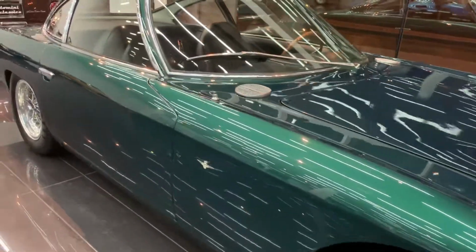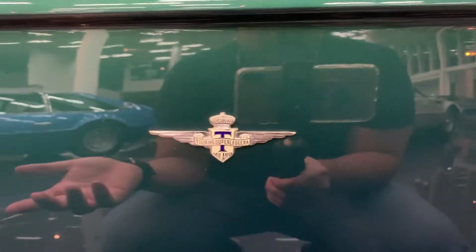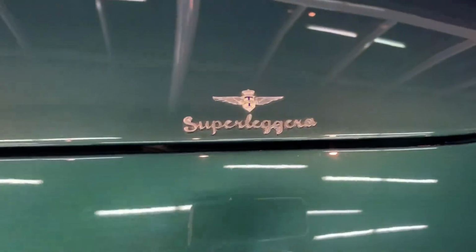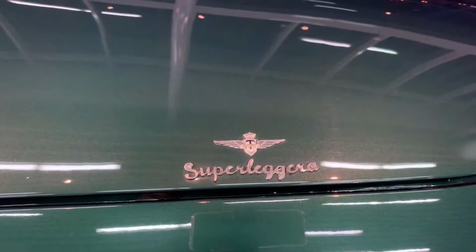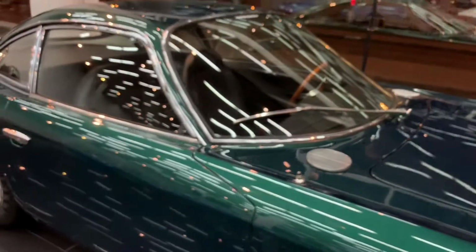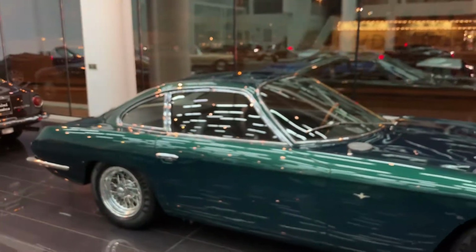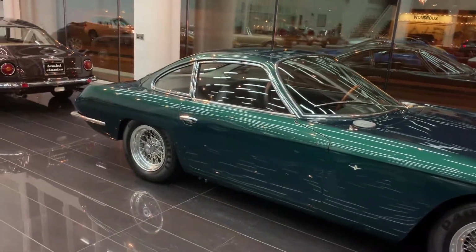So this car was bodied by Italian coach builder Touring Superleggera in Milan. You got your different Superleggera decals. The car is made from aluminium, which was sort of the carbon fiber of that time.